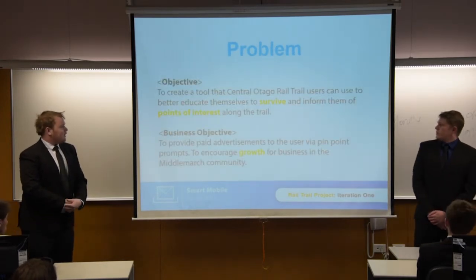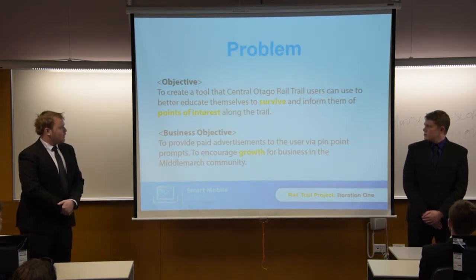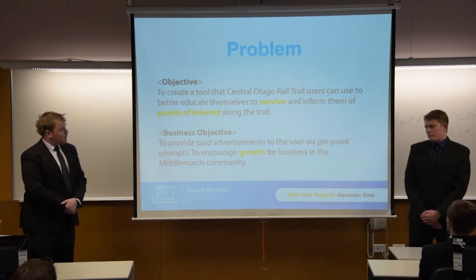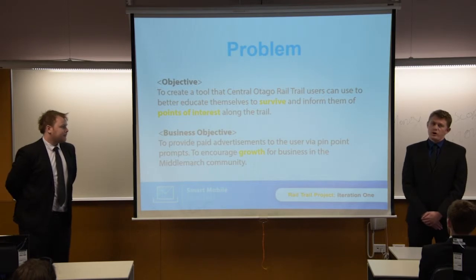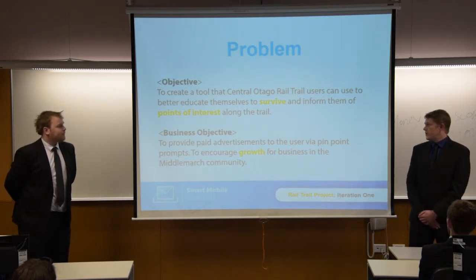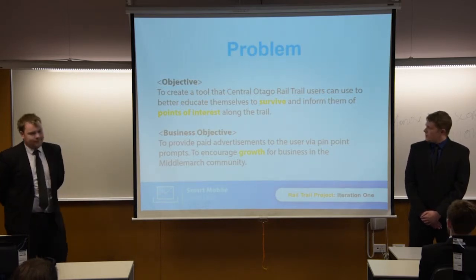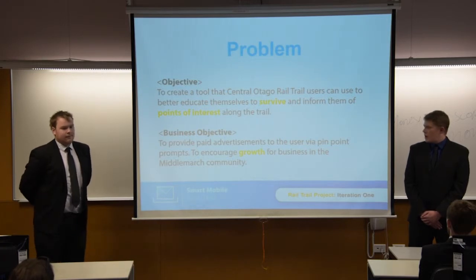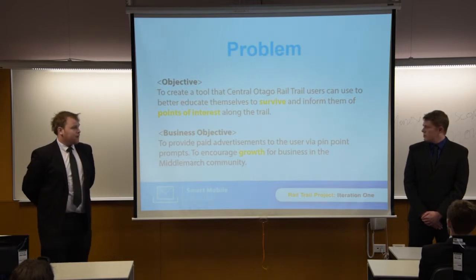So the problem that we have is they would like to create a tool that allowed the users to, well, pretty much it's an app that they can install on their phones, and it comes with a how-to guide. So say if their bike tyre pops or something along those lines, then they can go through a guide on how to solve that problem. And we're also going to have points of interest, so we'll have to get the coordinates for them and work out radiuses and stuff like that, and the speed that they're going at. There's a few issues there as well.